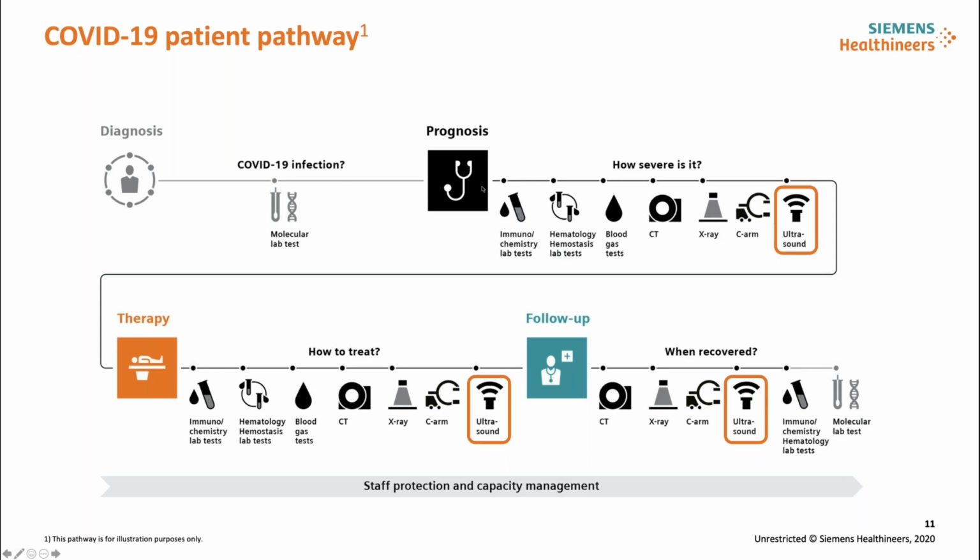Once this is done, the doctor will need to do what is called the prognosis, which just means how bad is it? To do that, they can use many different things. They can use blood tests to see if there's a lot of virus in the blood or a little bit. They can use the CT, the X-ray, many things, or ultrasound. Ultrasound is already used to decide if the patient is advanced or if it's just the beginning, etc. I will explain a bit more.